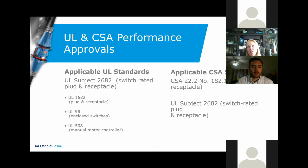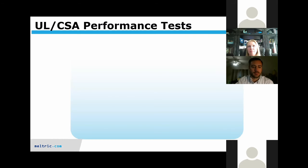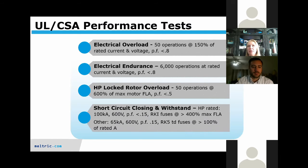MELTRIC also has those standards with CSA, and if you need them, we also have European standards. These are all the tests that we did in order to get those ratings by UL. So we've done 50 operations at 1.5 times the rated current and voltage. We have an electrical endurance test with 6,000 operations at rated current and voltage. And this horsepower locked rotor overload with 6 times the full load amps. We've done that to get the horsepower rating.